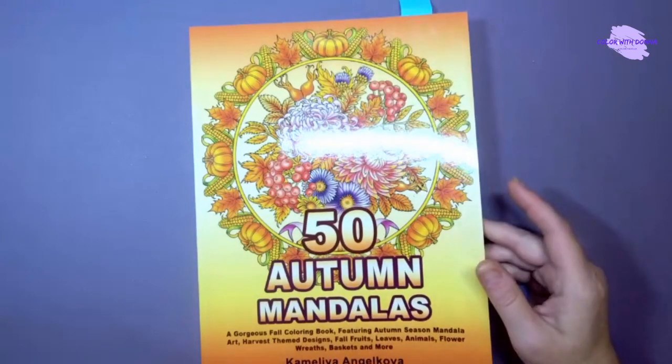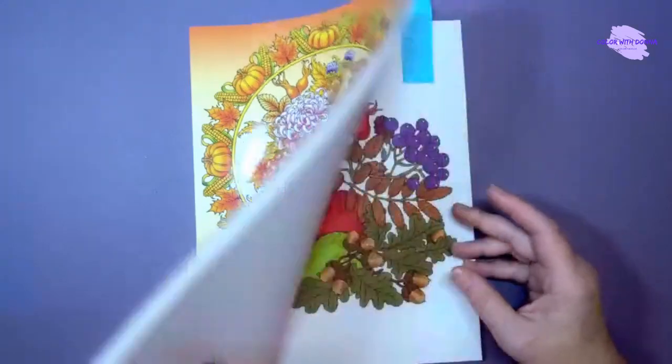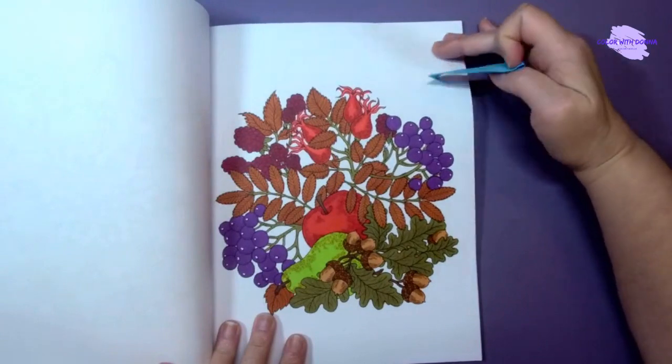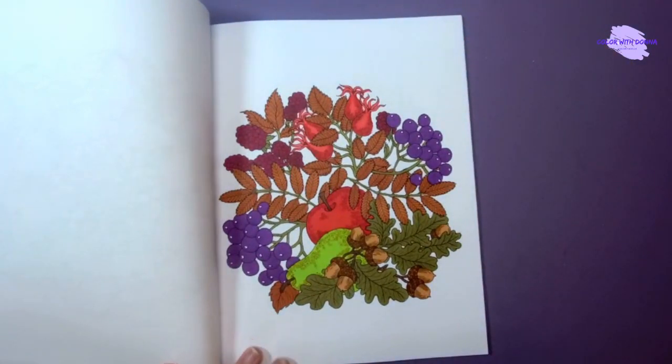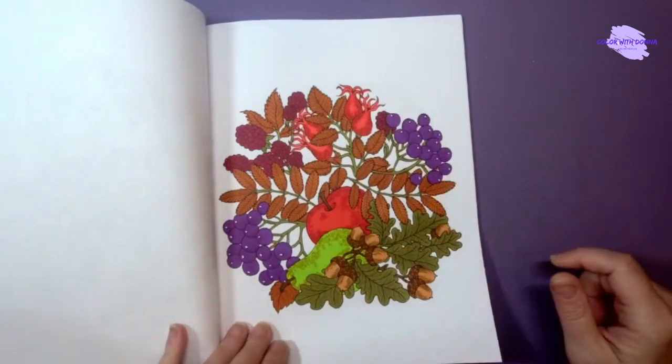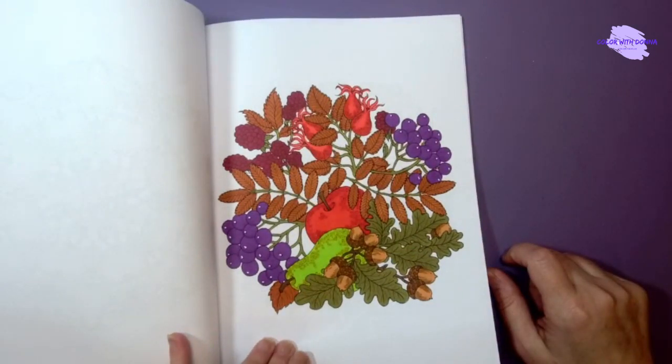Okay, this is 50 Autumn Mandalas, Camilla Andrzejkova. And I did this one. It's just alcohol marker with a little bit of white Jelly Roll.